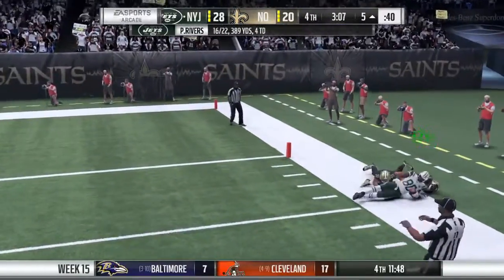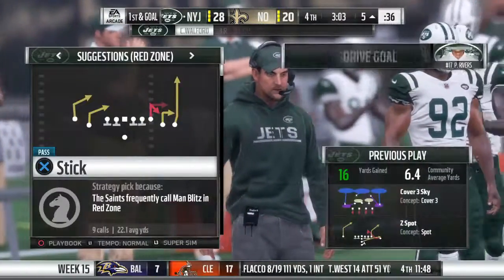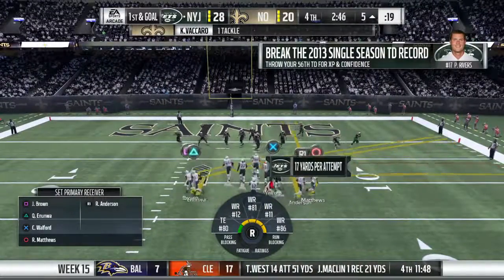And this is going to be caught. He won the fight for the football. The Jet passing game in rhythm. They've got another first.